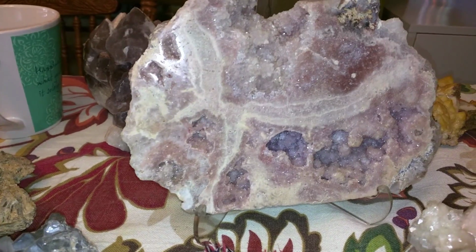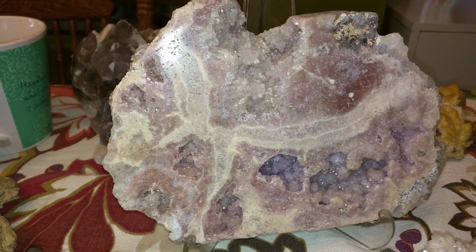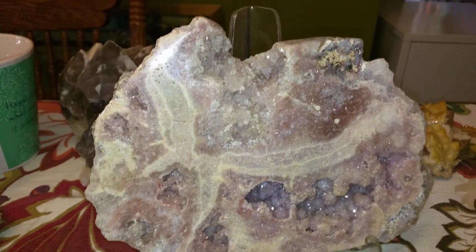This one is rose quartz. And I think it's absolutely beautiful. Let's see, I showed that one. Oh, this is lazurite. I found that at Graves Mountain in Georgia.